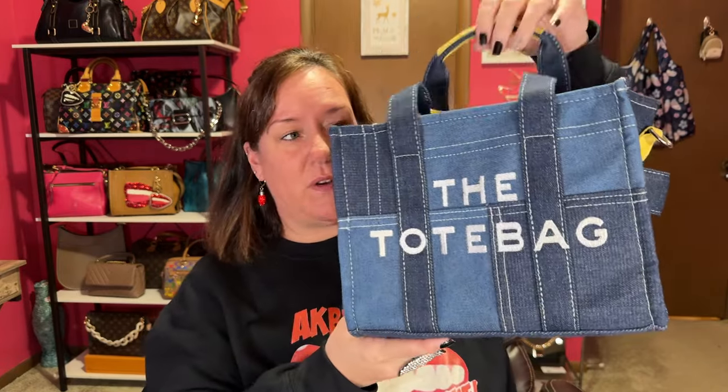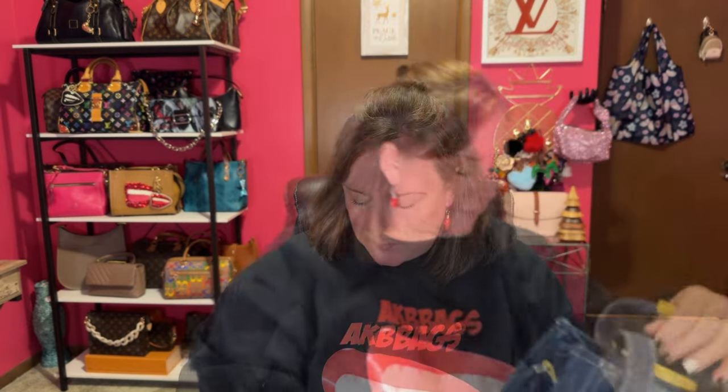I believe on their website at the time, when I could find their website, it was around $30. So perfect for every day, throw it in the car. You don't have to worry about it at all. It's a carefree bag. It's denim. Denim goes with a lot of things. So this is number 4, the tote bag dupe. And I love it for every day.